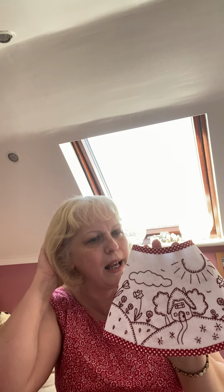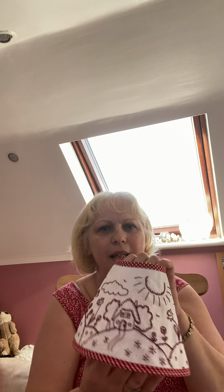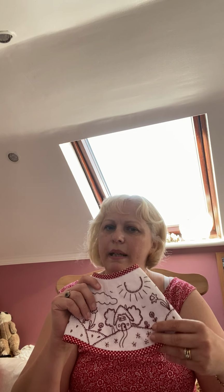So this is a bi-monthly club that Mandy Shaw from Dandelion Designs runs. I think it's £26.99 every 2 months, and you get a kit to make a lampshade. I think all the ones I've had have all been red work, but I know there have been some applique ones as well.